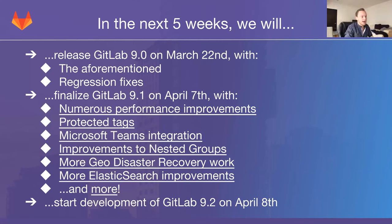And then on April 8th, after GitLab 9.1 is finalized on the 7th, we will start development of GitLab 9.2. But since we usually don't work more than a couple weeks ahead in terms of scheduling, I have no idea yet what's going to be in 9.2. But it will probably be a good mix of features, performance improvements, and bugs, as most months. So that's the end of this update.